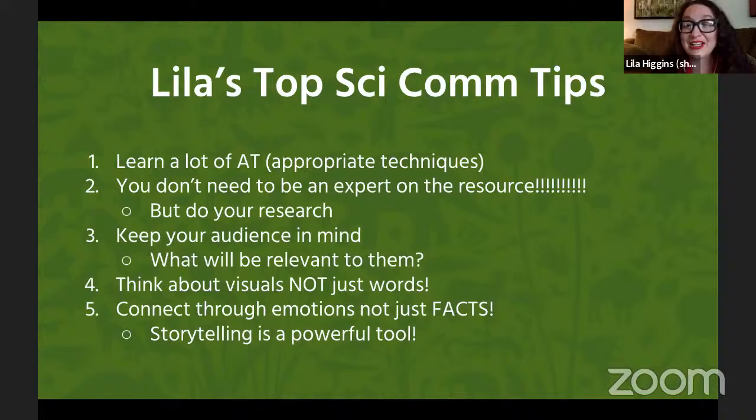Really think about visuals and not just words. We take in so much through our eyeballs, and pictures speak 1,000 words. We've heard that so many times, but it's so true. Make sure to connect through emotions and not just facts. Storytelling is such a powerful tool.